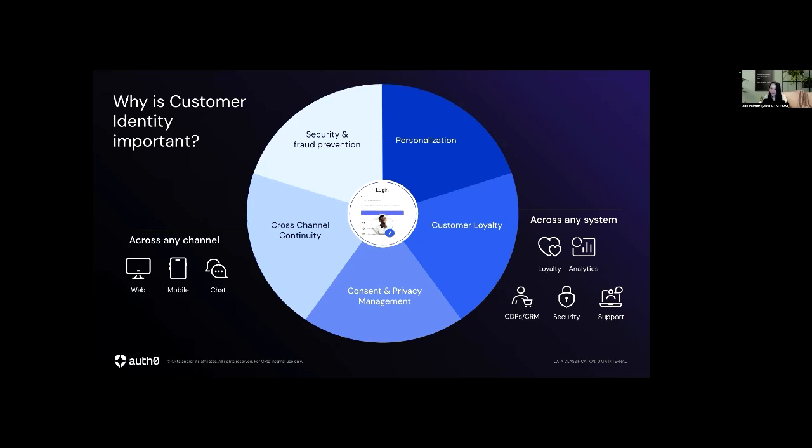I can attest to this. When I interact with Chick-fil-A or Starbucks, or even my banking application, I prefer to use their loyalty apps or their banking applications because it's easy and I trust them. I also get personalized experiences. So Chick-fil-A knows that my son loves chocolate milkshakes. And so whenever I spend enough money, they provide me coupons for chocolate milkshakes.